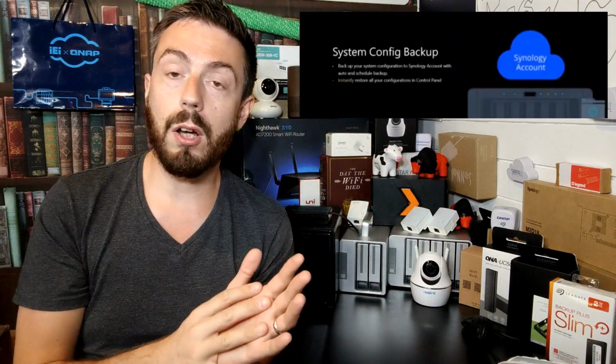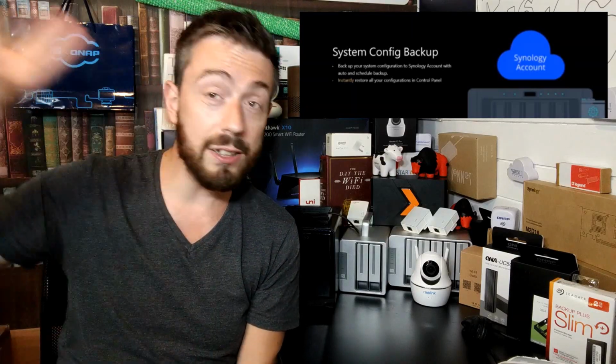weren't there before. For example, the ability to back up the entire NAS to an online platform. You can back up all the configuration, not the data. The data you want to get C2 for that, but all the configuration, the passwords, the complete blueprint of that NAS and how all the options and the folders and your settings can now be backed up to your Synology account, something that wasn't available before. Now, I think that's one of those things that's going to come out before DSM 7. Not all of the things we're talking about today will arrive in DSM 7.